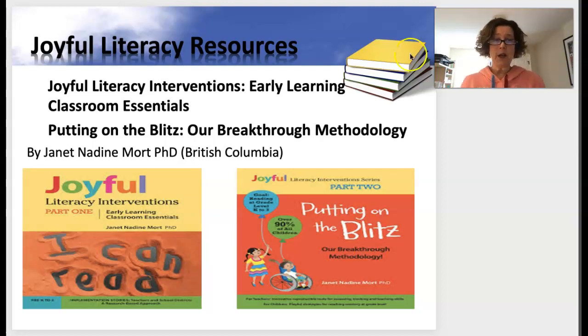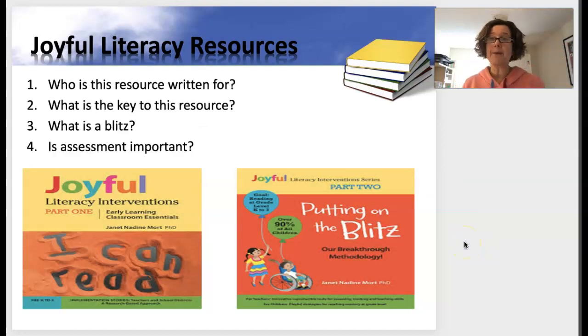These resources are in our MHC library, so if you want to have an actual look at the resource, you can just request it and they will pull it for you. Okay, so let's look at who this resource is written for. This was your reading, so hopefully you can answer these questions. Who is this resource written for? It's written basically for our Tier 2 students who just need a little bit more practice.